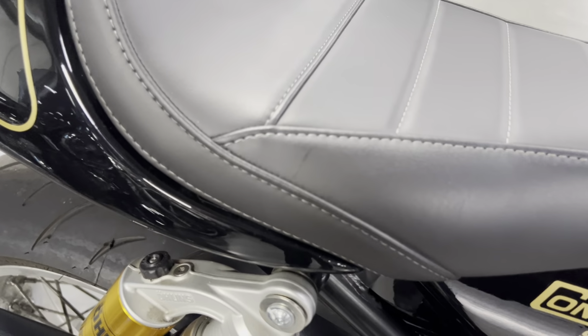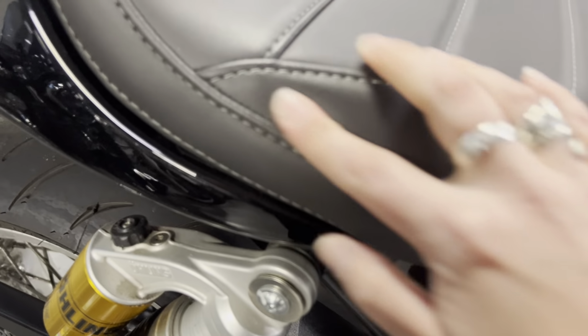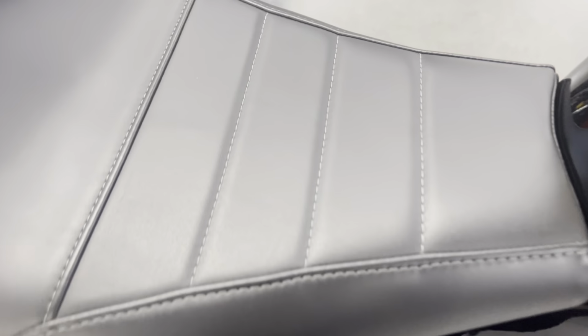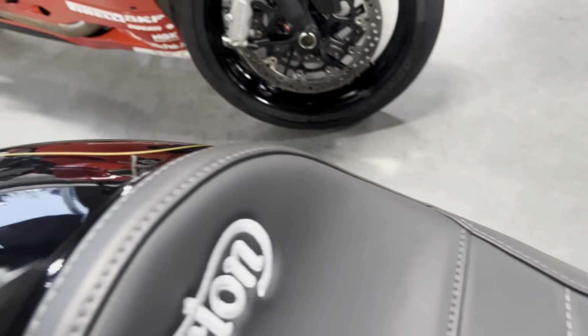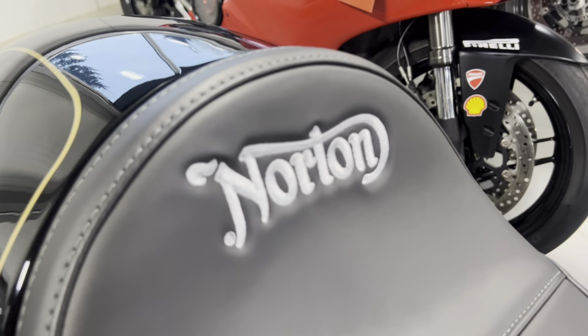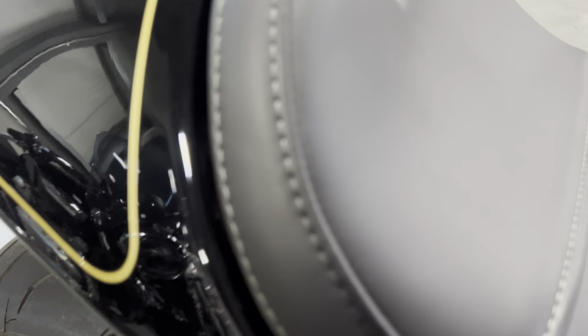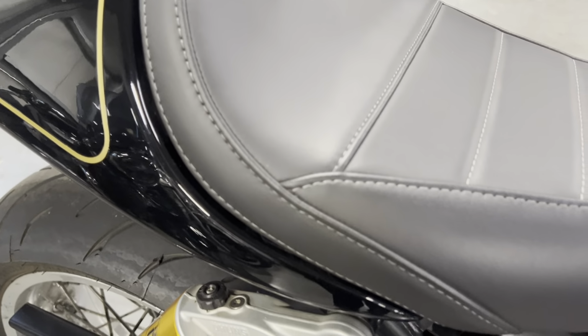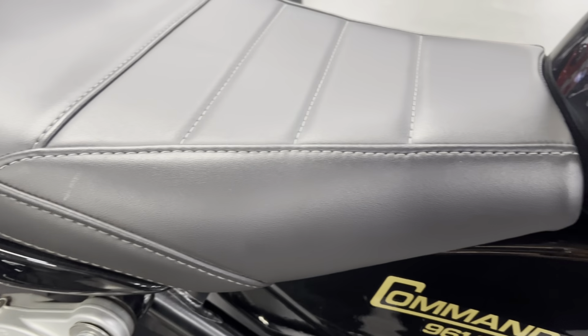Seat, virtually brand new. Maybe it's just a little bit cleaner there. Honestly, it doesn't even look like it was sat in. It's in probably the best shape of the bike. You can see that Norton white stitch is still nice and clean and crisp. Try to get it so it's not fuzzy for you.